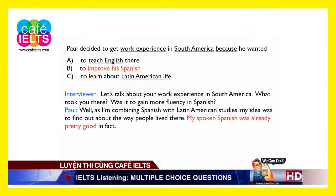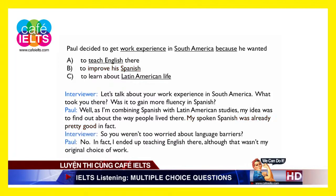He also says, my spoken Spanish was already pretty good. So that relates back again to answer B. But he's saying his Spanish was good, so it's suggesting he didn't need to improve it. Then the interviewer says, "So you weren't too worried about language barriers?" And Paul answers, "No, in fact, I ended up teaching English there, although that wasn't my original choice of work."